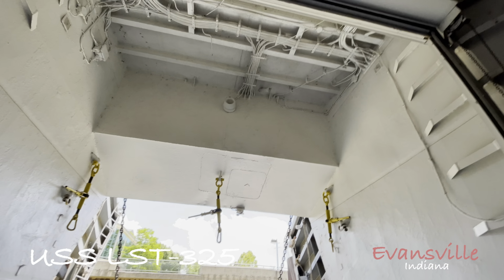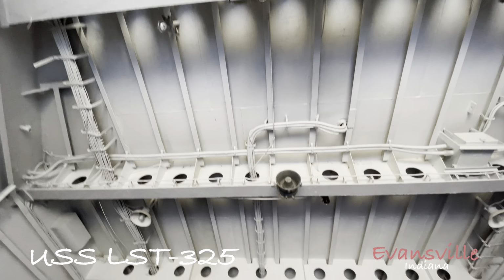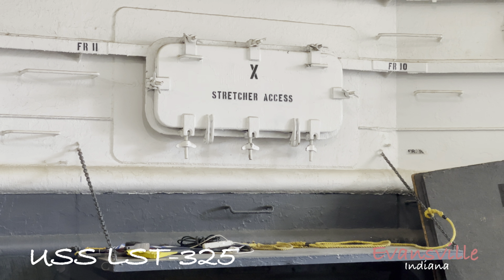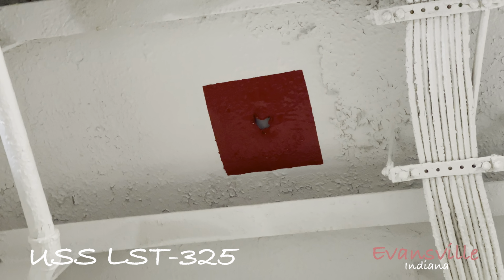So if you think this little gal's quite large, wait till you see 542, they're huge. Our second identifier is our cargo elevator right over here underneath the gangway. That's how we got all the lighter vehicles on and off the main deck. Back then, it was one vehicle at a time, 3 minutes down, 3 minutes back up.